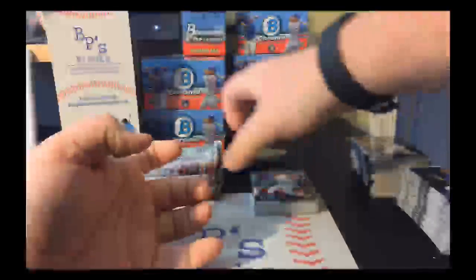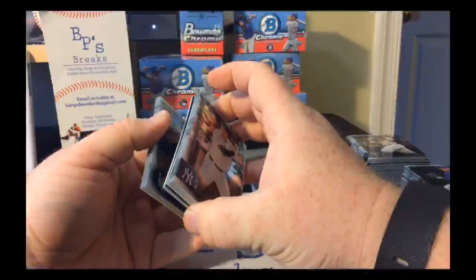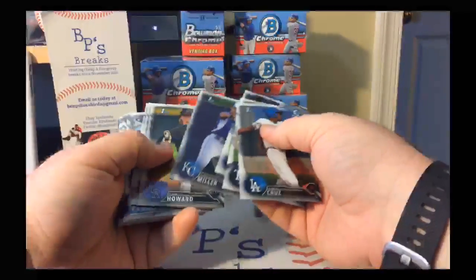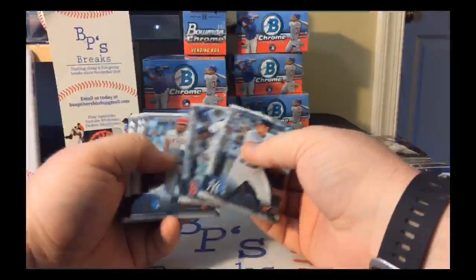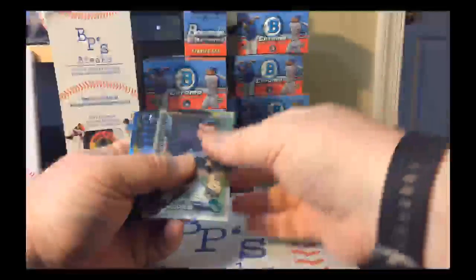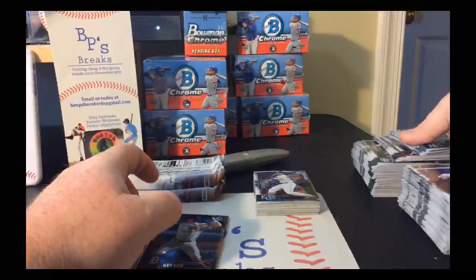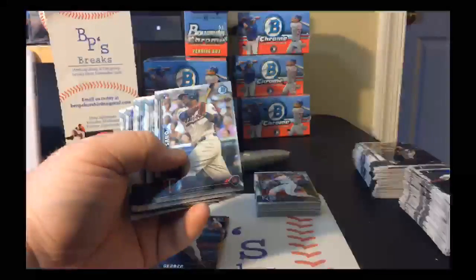Ooh, we got some gold. Let's save this pack for last. I see some gold, and there's usually an auto in the first pack, so I'm going to save that one. This one's going to have an auto in it too. This one's got some blue. Drew Jackson was our scouts update. Did I miss a scouts update? Yeah, I did. I missed a Verdugo scouts update.